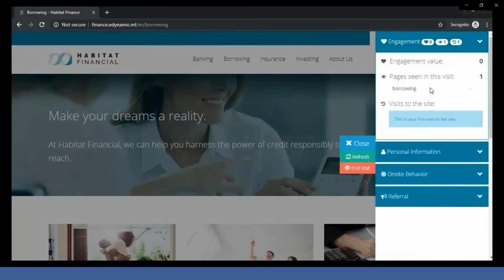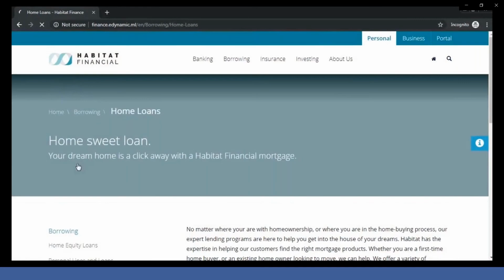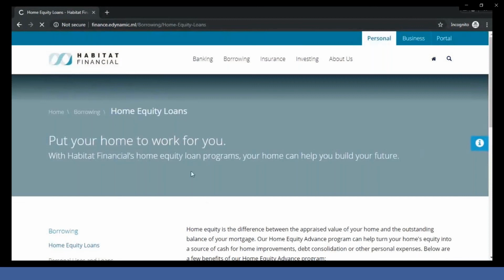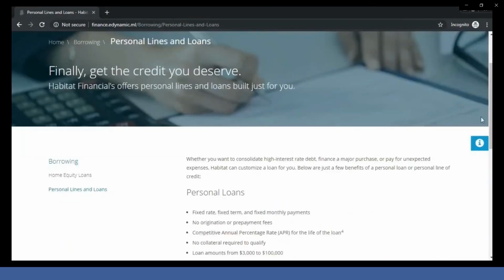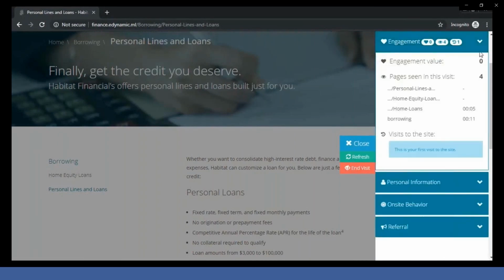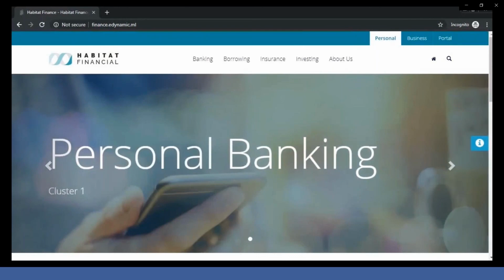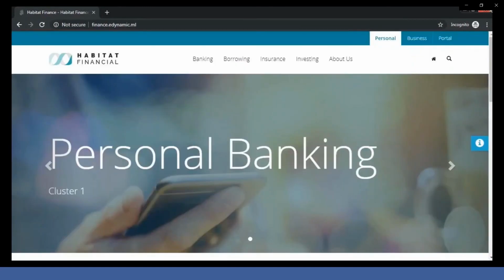Now, a second visit, a different user, again coming to the website without doing much. This time we're focused more on the personal portion of the website, specifically around loans. And now if we look at our engagement, we've gone to a few different pages around loans and have also the duration. And personal banking, we're placed in cluster 1 and we see the personal banking banner automatically here on the website.